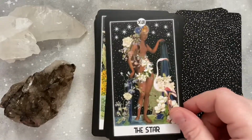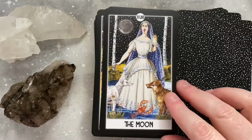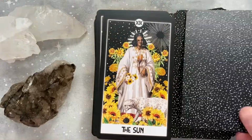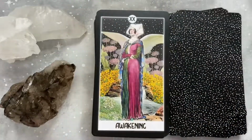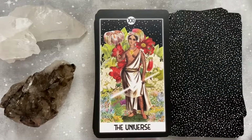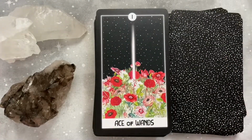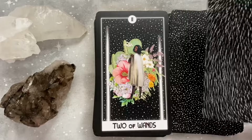Here we have the Star. Oh gosh, isn't that beautiful? And the Moon. And the Sun. And then we have Awakening in place of the Judgment card, which is again very lovely. And the Universe instead of the World. So, gorgeous. Love it. So here we get into the suit cards. We have the Ace of Wands. I love the poppies and the fiery flowers that are represented here.